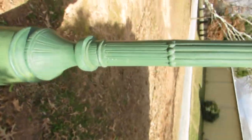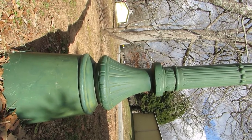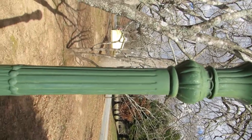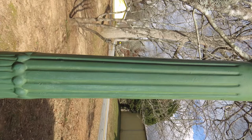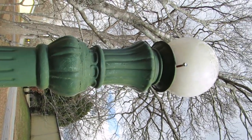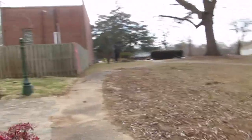And then here's this lamp. And here's this. So 1, 2, 3 for the base up. From here up. And then from here up. Now basically imagine this, but without the screw holding the globe in. When you get close.